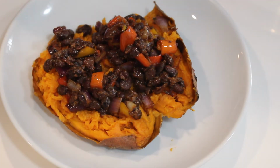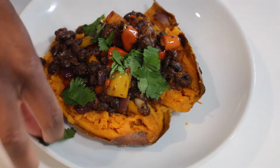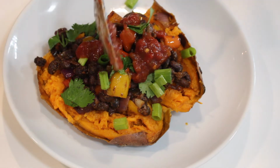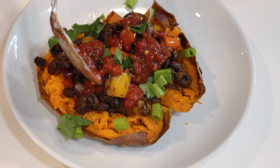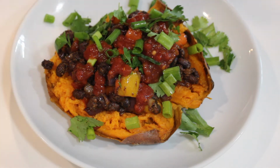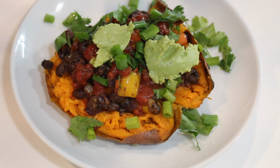So I just want to say that this was so delicious. It was so good. One thing that I wish I could have added was some sour cream or plain yogurt. I went to 2 stores and I couldn't find any, so it's all good. It still tasted really, really good. I'm so happy with these. Highly suggest them. 10 out of 10.